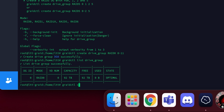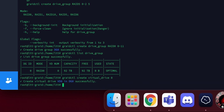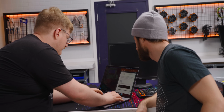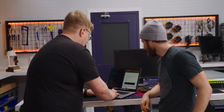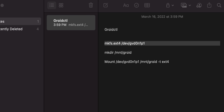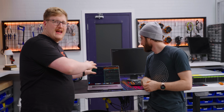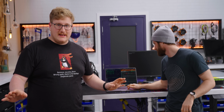So let's do that. Create virtual drive. Our drive group is 0, so we'll say 0, and I'm not gonna specify a size. I think that'll make a full size one. And there we go, we have our virtual drive. It says it's optimal and it's 92 terabytes. Now I gotta make a file system on it. I already made these commands so I can just copy paste them. Got the file system working. I think it was a little bit angry about how I had previously had a file system on these disks and then just deleted it and made a new one. Anyways, I deleted everything, rebooted it, created it again, now it's happy.